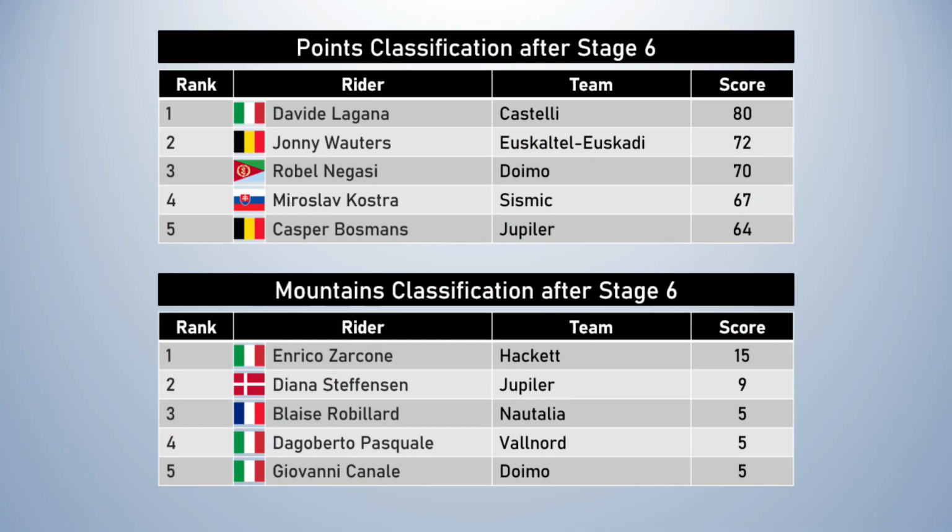In the points jersey competition, it's Davide Lagana who leads by 8 points over Johnny Voucher's. That's a nice advantage going into the last stage, but Johnny Vouchers will have a chance to strike back because cobblestones are on the route for stage 7.